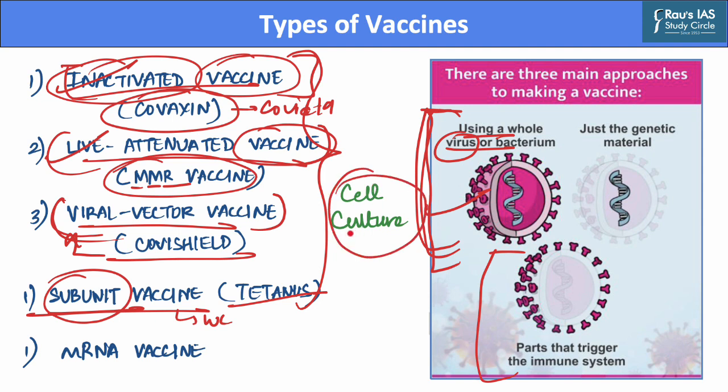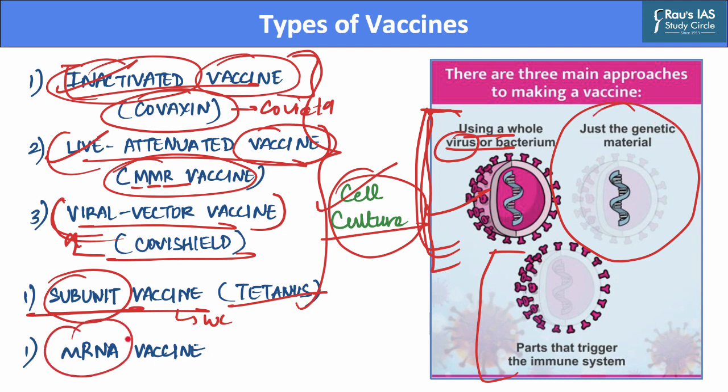As these vaccines require growing cells under a certain condition, and this growing of cell culture takes certain time, there was a need for a third type of vaccine. This is called an mRNA vaccine. mRNA stands for messenger RNA, a form of nucleic acid which carries genetic information. This mRNA teaches cells how to make proteins that trigger an immune response inside our human bodies.